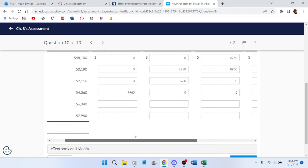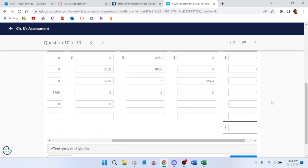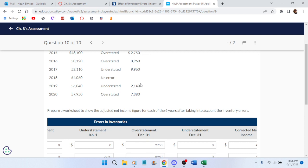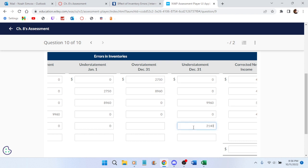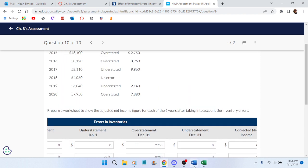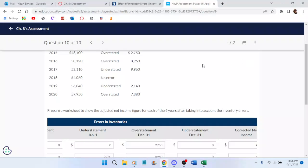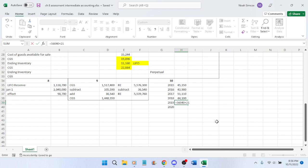Okay, and then now you don't have to have anything here, and then we're on the second to last one. It's understated, so you understate 2140. So therefore you do 56040 plus 2140. So 58,180.